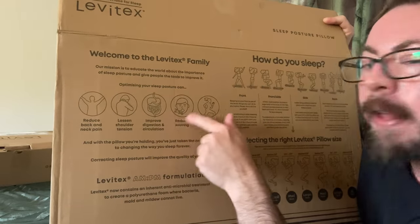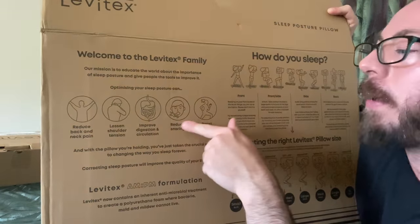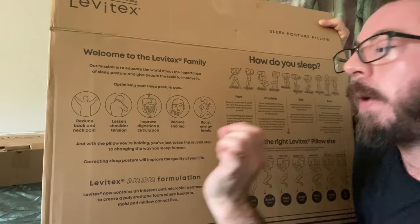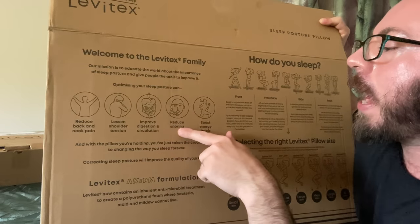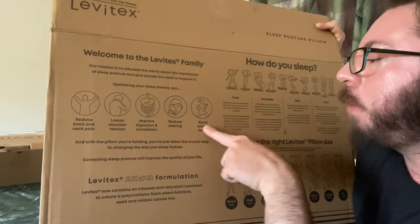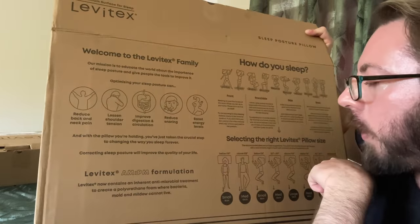Yes, we need to test that one, because apparently there are little piggies in our bedroom at night time. I've never heard them, but Matt says sometimes when he wakes up there are little piggy noises, so reducing snoring might be a good one. And they boost energy levels. We all need a boost of energy levels, don't we?